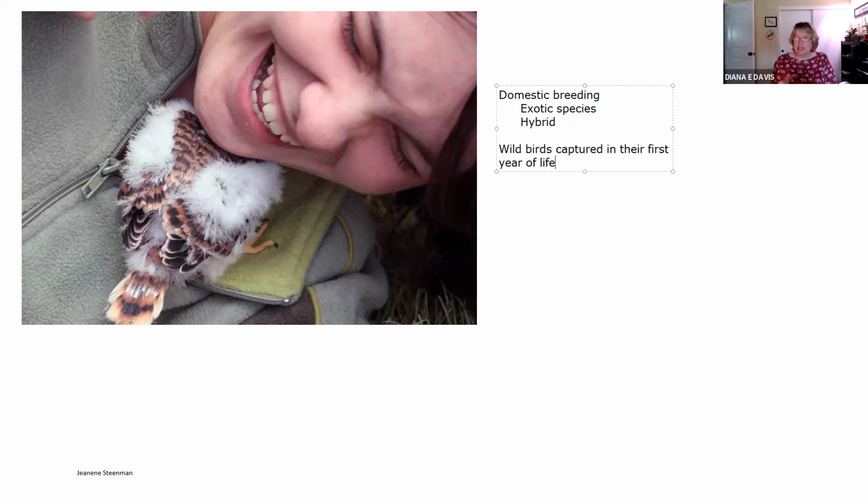There are still some concerns about that because birds that have been falconry birds tend to be more comfortable with people. And when we're talking about something that has inch-long talons or 3-inch-long talons, you don't necessarily want those to be comfortable around people. So bringing in birds from the wild is going to be more limited than getting domestically bred ones.